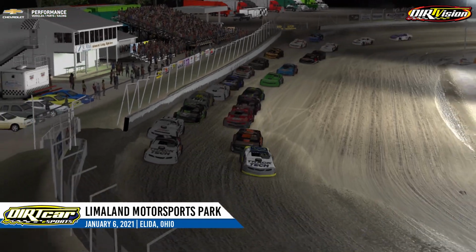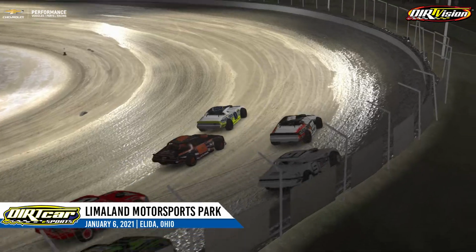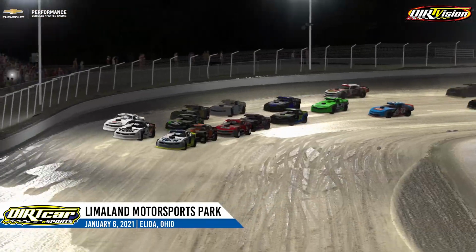And we're ready to turn them loose here for the 6th round of the Chevy Performance Street Stock League for the DIRTcar eSports Series. Off of turn number 4, the Clark brothers. Mitchell on the inside, Lewis on the outside, lead him to green.